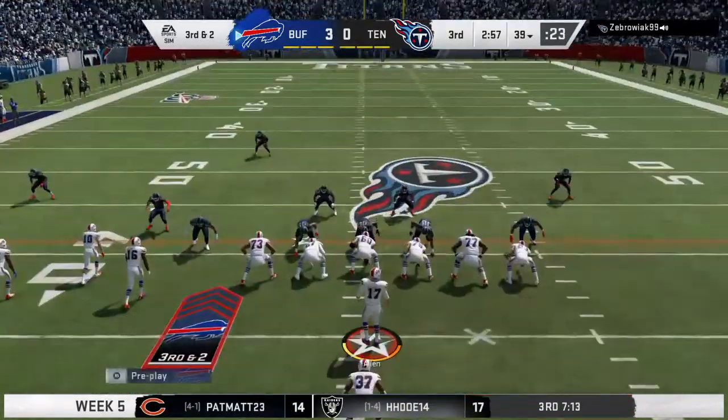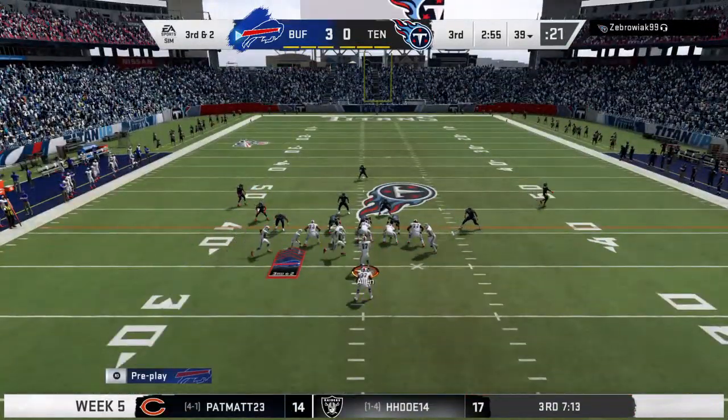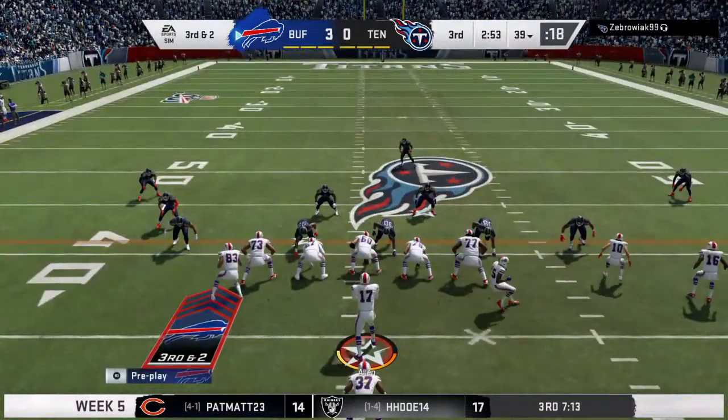Mike 54. Hey, I'm coming after you. Check, check. On the ball, on the ball.